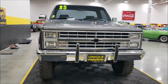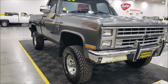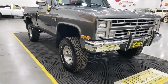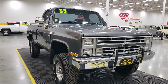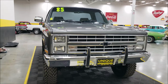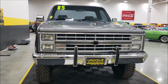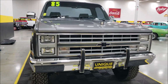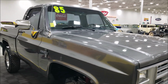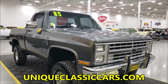And man, nicely equipped. Power steering, power brakes, AC does blow cold. Power windows, power locks, intermittent wipers, tilt column, cruise. This is set up, and of course Silverado package is going to give you a lot of that. And you can check out the original build options that this would have had off the RPO codes in the glove box, and that'll be in with the still pictures, engine bay, underneath the truck, interior.